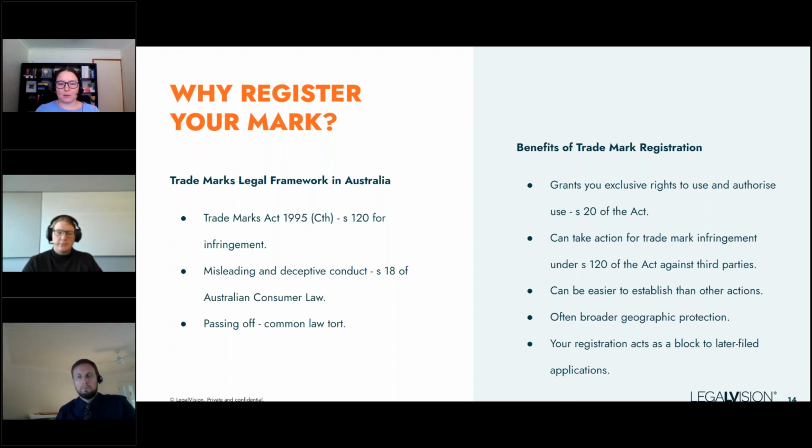Now, the benefits of trademark registration. One of the most important ones I would say is that it grants you exclusive rights to use and to authorise the use of your trademark. That's under Section 20 of the Act. It allows you to take action for trademark infringement under Section 120 of the Act. It can be easier to establish than other actions. For example, when you're bringing an action for trademark infringement, you're relying on your registered rights, which are on the database. You have your trademark certificate of registration, and that's what you're relying on to establish infringement of your trademark.